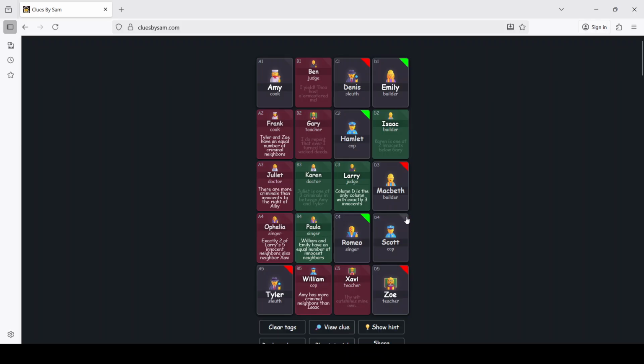Then Romeo and Scott could go like this, or Scott could be innocent, Romeo could be a criminal, Tyler could be innocent, and then Zoe would have to be a criminal. So there is a bit of variation down here. If Emily is a criminal and Denis is innocent, Hamlet would have to be a criminal, and Macbeth would have to be innocent.